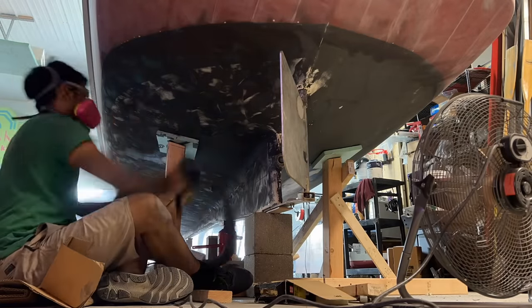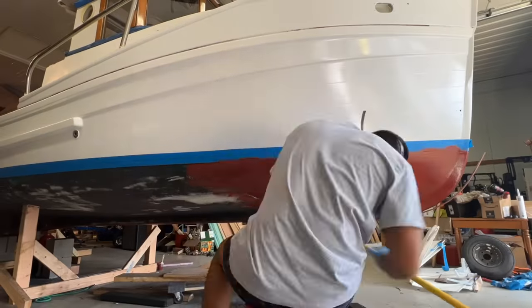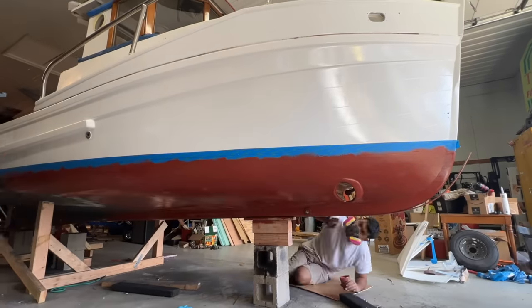The bottom of the boat needs to be addressed, because this is just a blade of paint on the bottom. It's kind of black, but it's wearing off in a lot of spaces. I'm not sure how often this thing actually got painted or touched up, but it's time for new ablative paint.